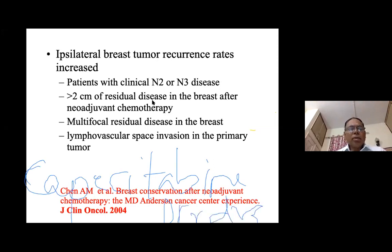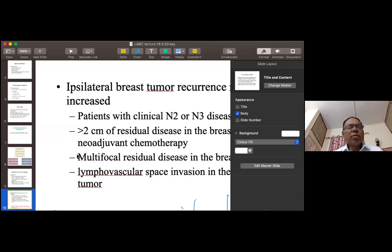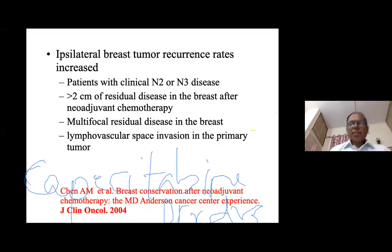Capecitabine. I think some program is working, where what I am saying, capecitabine, it has transcribed on the screen.